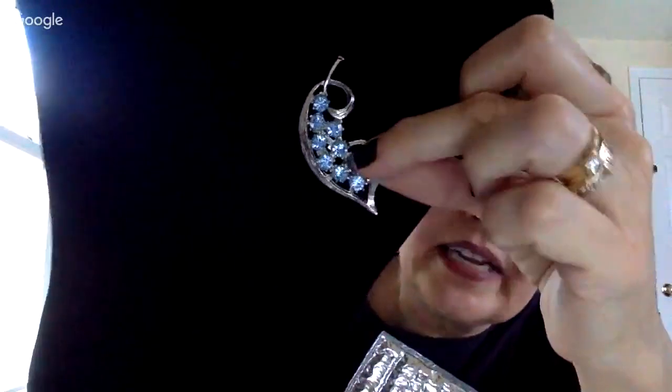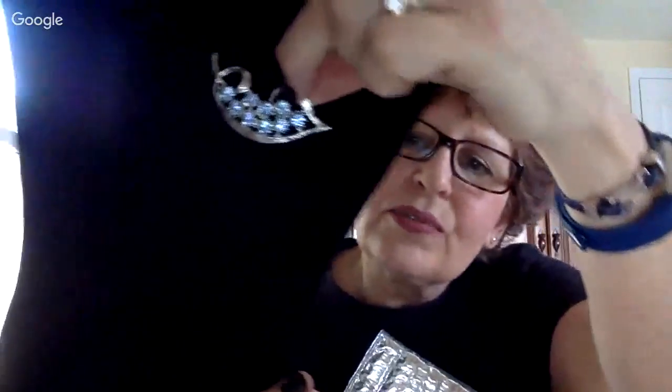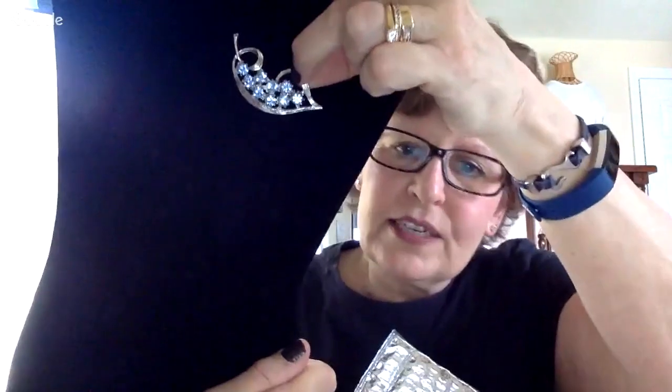Ooh, blue. I love blue jewelry. Oops. That's pretty. That's very pretty. That's really pretty. I like the bigger rhinestones in it. That makes it really pretty.